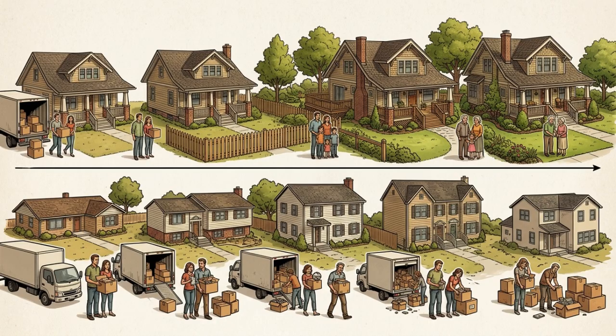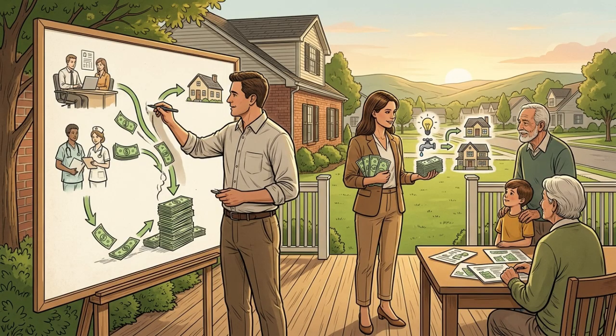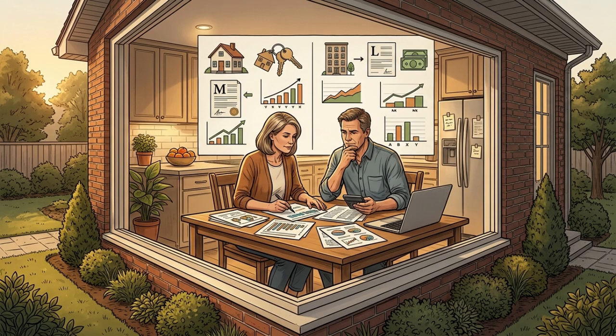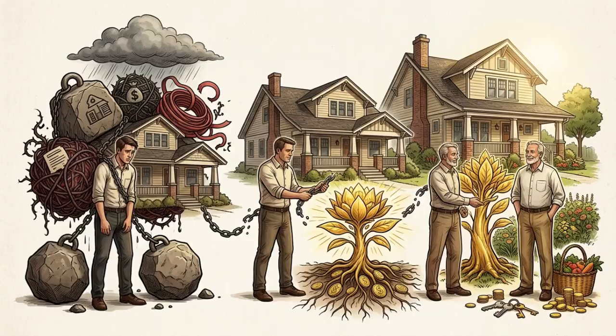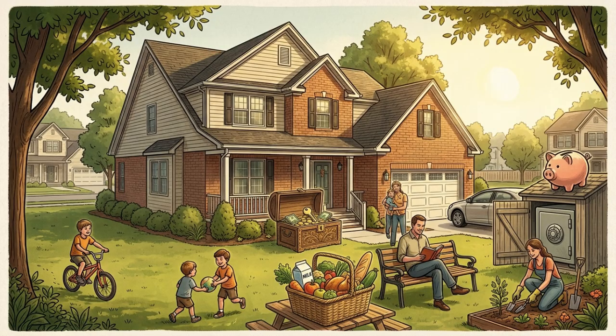Imagine $100,000 sitting available for a down payment. The moment it's spent on a house, it's gone from every other possibility. That's the trade nobody states out loud. Choosing the house means choosing not to invest that capital elsewhere, not to diversify it, not to keep it liquid for other opportunities. Consider a purely hypothetical scenario.